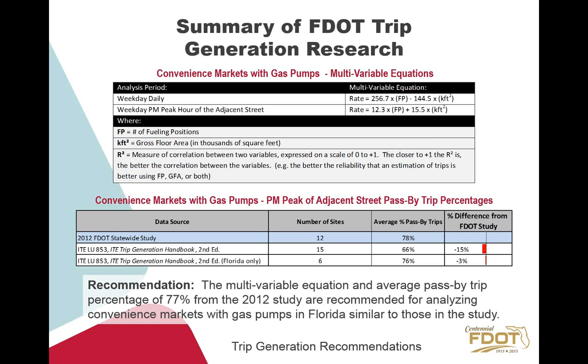So our recommendation for this land use is when you're analyzing new convenience markets with gas pumps in Florida, similar to those included in the study, FDOT recommends that the multivariable equations be used for estimating trip generation. Additionally, it's recommended that the 78% PM peak hour pass-by trip rate be used for this land use.